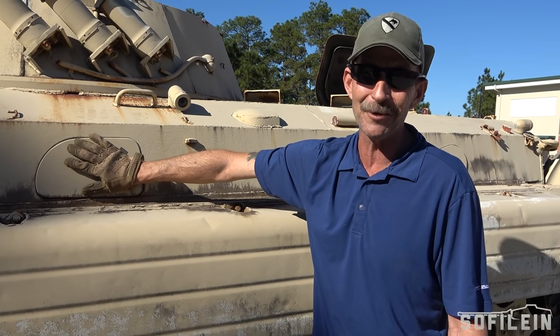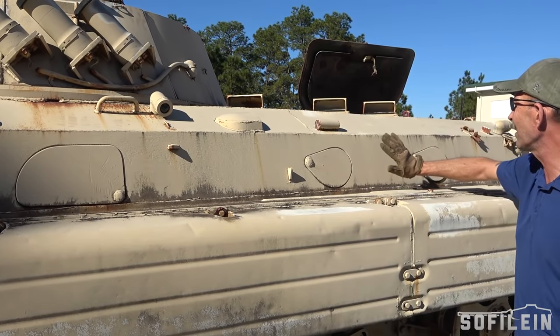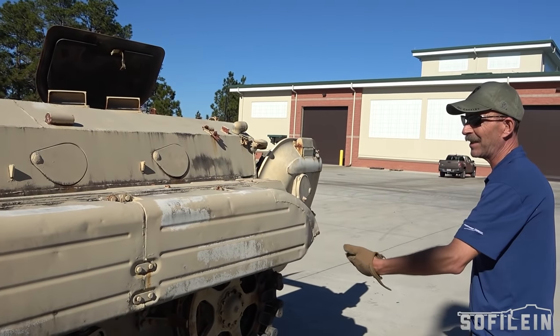There's actually a special mount that you'll see once we get in there that he mounts his machine gun in. And then these two guys right here are just firing their standard AK-47s or AK-74s. So continuing on, standard BMP track.